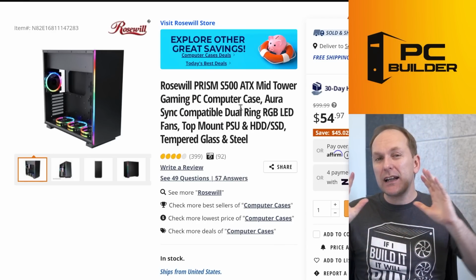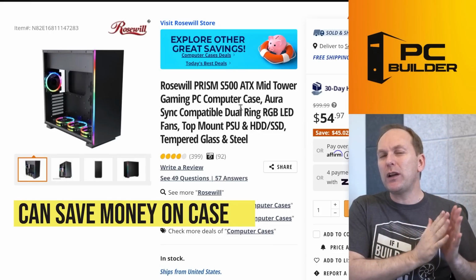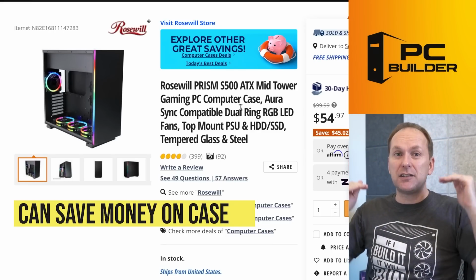Pretty insane value. If you want to get kind of a more vanilla, cheaper, no RGB case, you can find them for about $45 or so and get yourself down to that $600 price point.